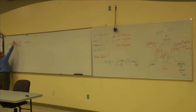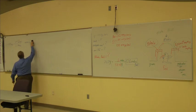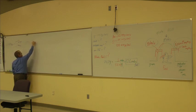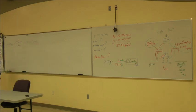12.6, and this will be 6.02 times 10 to the 23, and that's the number 1. So I'd multiply 12.6 by Avogadro's number. Whoa. Oh, it's a big number, right? Better erase that and move it over. So that's how many molecules of sodium chloride I have, 7.59 times 10 to the 24.